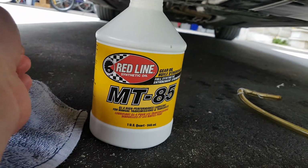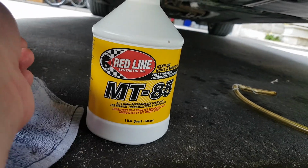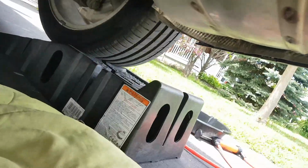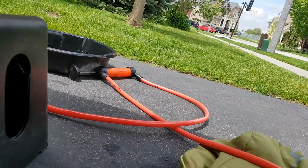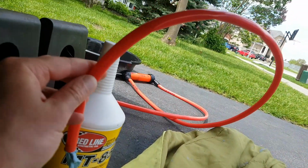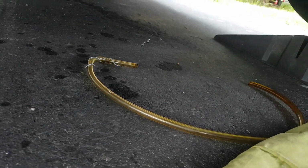Then time for the fill. Once you suck out about 3/4, less than a quart, less than a liter, this is the one that works for me, as discussed at the beginning. So basically, here's my input hose. My input went into the new bottle like that, all the way. And then the output, I didn't use this one anymore. There's no reason to use it, so take it out.